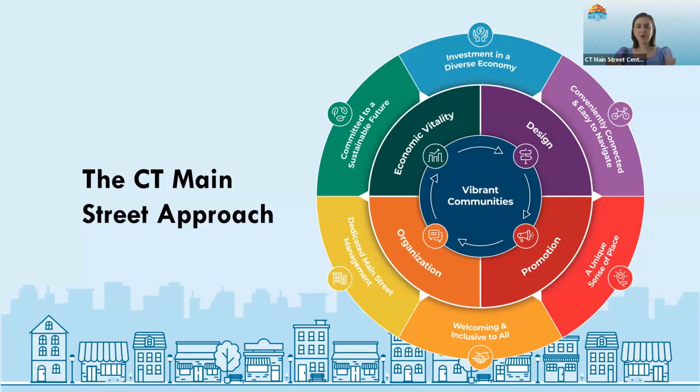because it's a really great framework for you to see the work that you're doing to revitalize your downtown. And so what are the 4 points? You can see them here in the inner circle on this diagram. They are organization, economic vitality, design, and promotion.